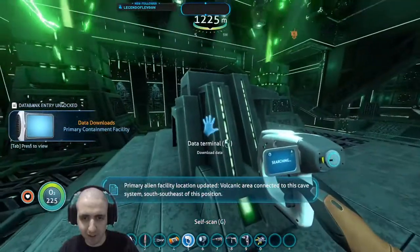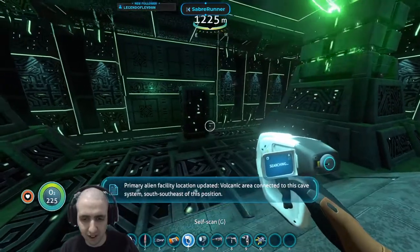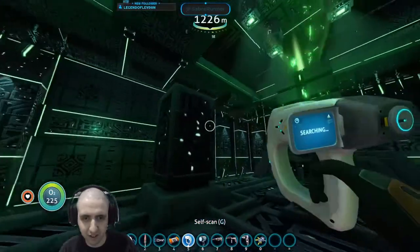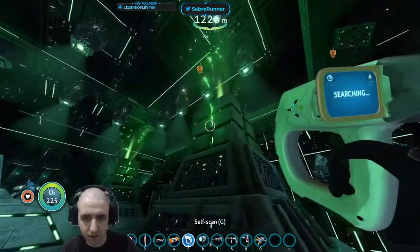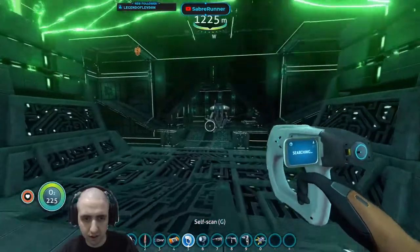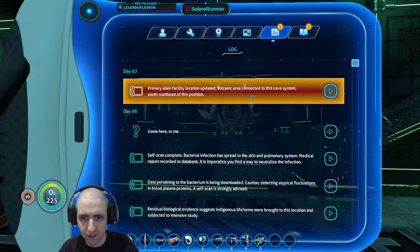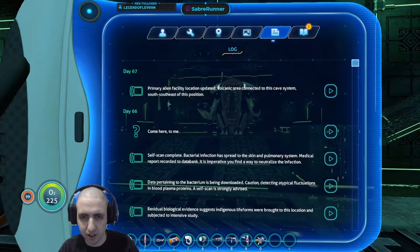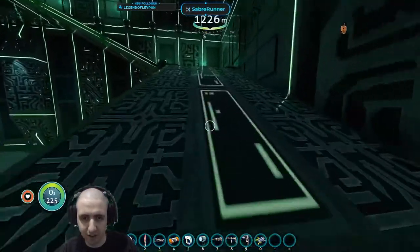Primary containment facility. Volcanic area facility location updated. Volcanic area connected to this cave system at depth 1.4 kilometers. Say what? Volcanic area connected to this cave system south southeast of this position. Yeah, the active volcanic zone.